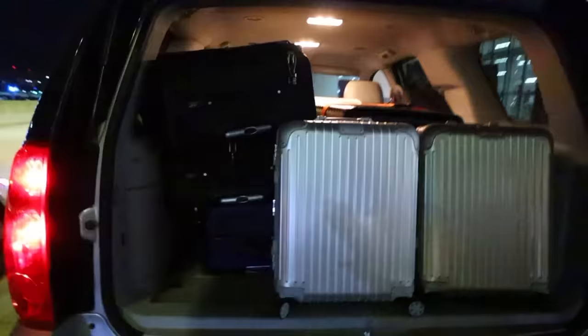Oh my gosh, guys. This isn't even what we're bringing back from Korea. This is what we're taking to Korea. We got three people and I don't even know how many suitcases. Let's count them.